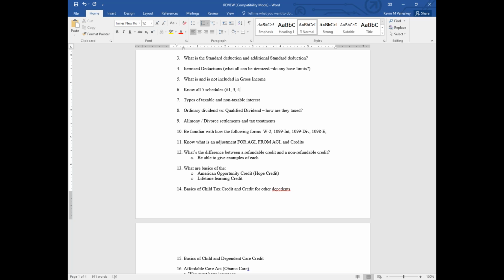Numbers 1, 3, and 4 are the ones that we have used so far in class, and we're not going to use 2 and 5. I mean, it may show up on one return here or there, but most likely they won't.